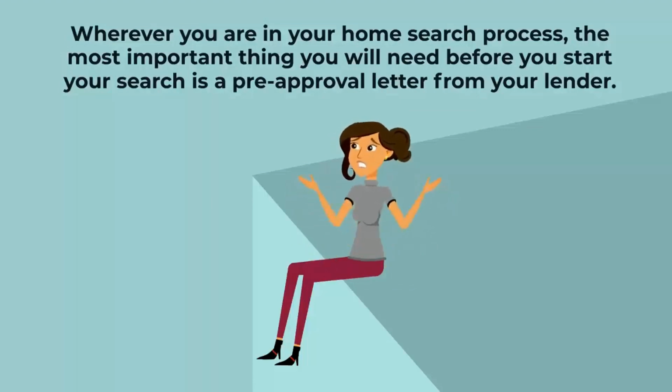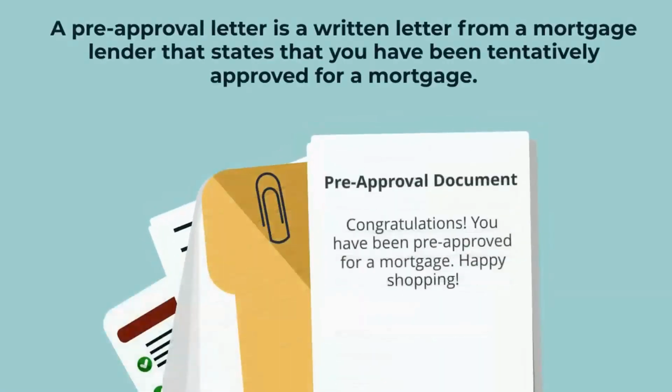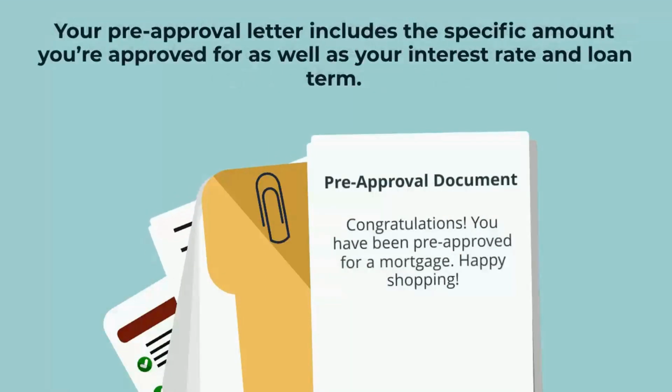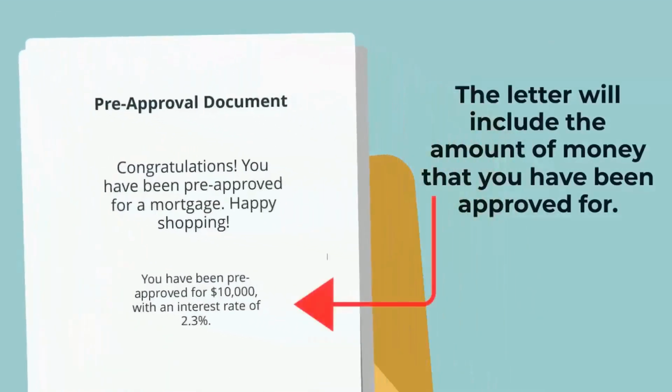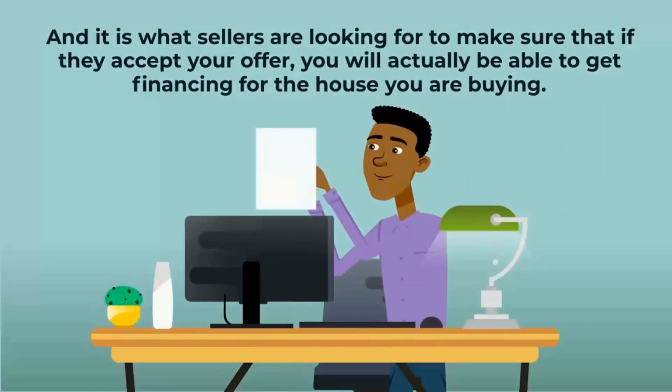from your lender. So what's a pre-approval letter? Well, a pre-approval letter is a written letter from a mortgage lender that states that you have been tentatively approved for a mortgage. Your pre-approval letter includes the specific amount you're approved for, as well as your interest rate and loan term. The letter will include the amount of money that you have been approved for, and it's what sellers are looking for to make sure that if they accept your offer, you will actually be able to get financing for the house you're buying.